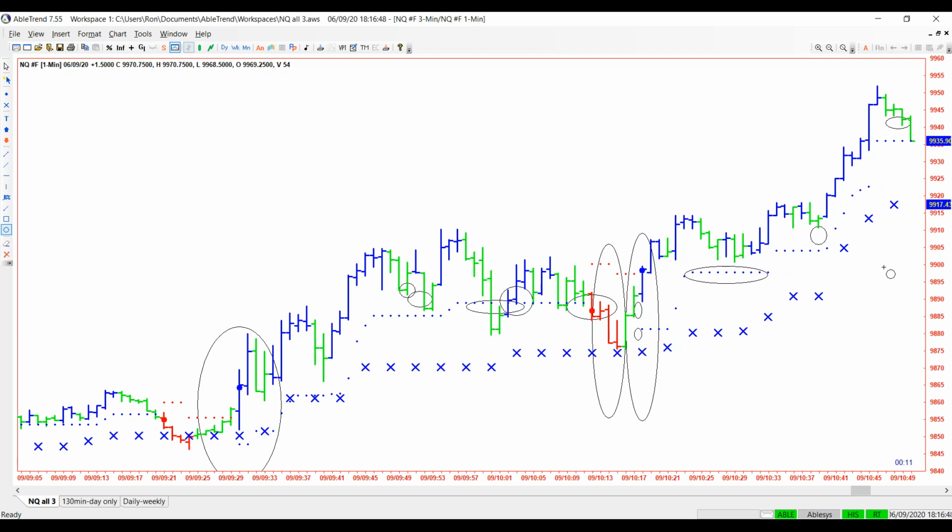We got in at 9,900. That's 41 points. Let's just say 40. That's 40 points on top of the 25 we made on the first trade of the day. Nothing tricky, nothing different. Just a clear trend. I don't know what more anybody could want. What more could anybody ask for? That's an $800 winner right there.